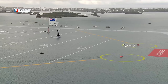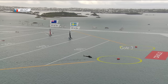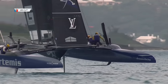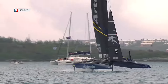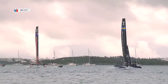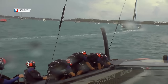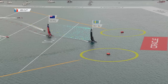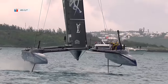So what the Kiwis hope will be the final tack into the gate. Artemis slamming right on top of them, not literally, but figuratively, of course. Again, using that wing wash, that disturbed air that will come off the back of the wing to try to slow down the Kiwis. Look at that great smack upwind. There's a wash right on top. That was a perfectly timed tack by Artemis Racing. Still right on this, boys.